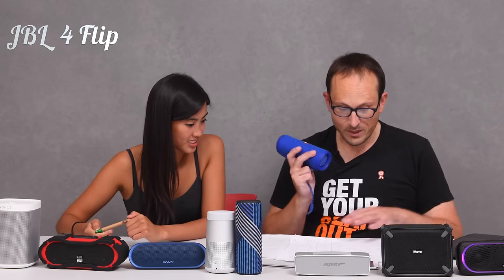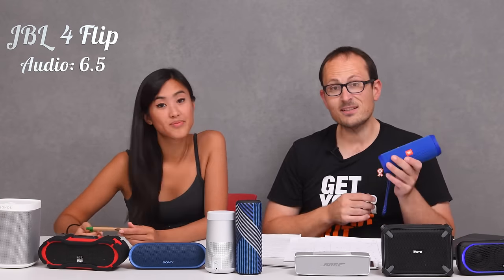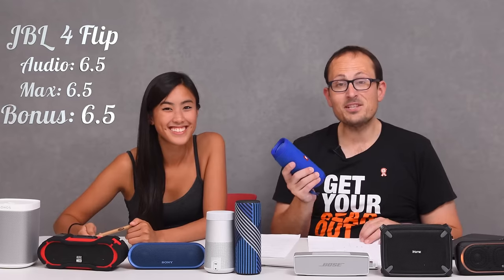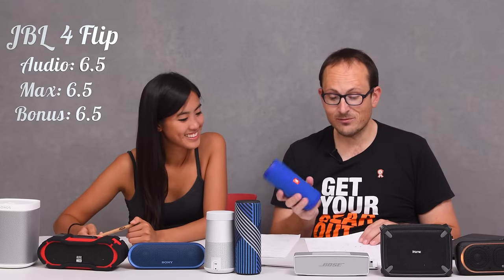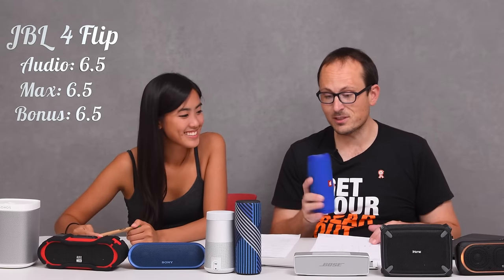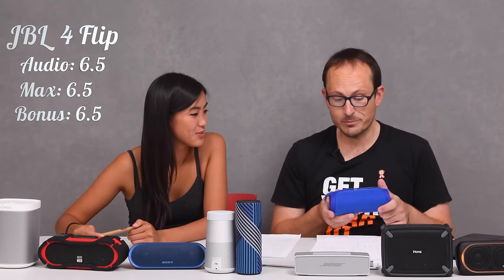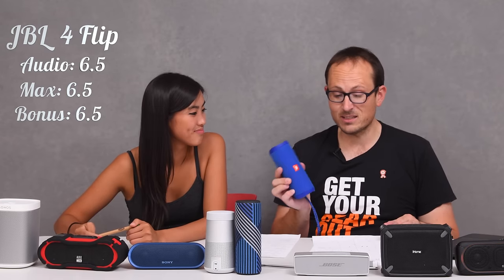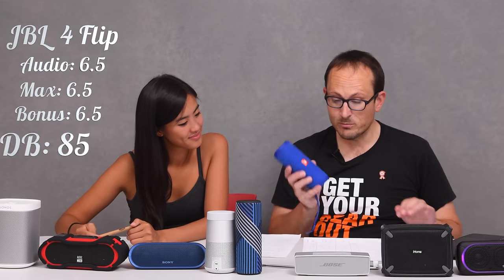So the JBL Flip, we're giving it an average of 6.5 for normal listening, 6.5 for maximum volume. Features, we're giving it 6.5. Steph only gave it 5 because it was lightweight. I gave it some extra because it's fully submergible. I thought that's worth something for some people who want something for a pool party. That's pretty good. And maximum volume, 85.